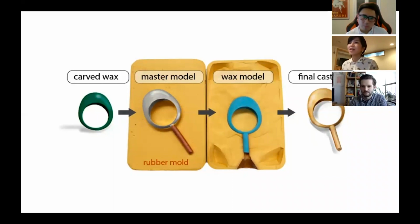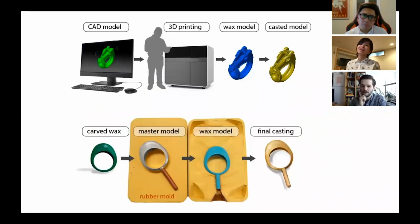We have a mold room, it's really well maintained, but we are replacing the old process of wax casting with the new CAD wax process right here. So it's a comparison of how we model by CAD instead of physically carving the wax. Sometimes we scan the original wax to complete the model to 3D print, and then you produce the wax model and directly cast into the final casting.